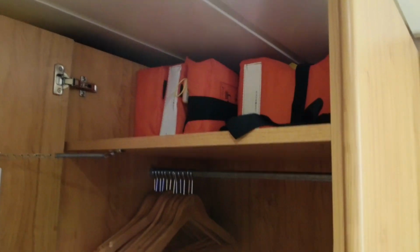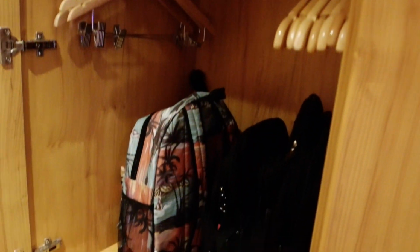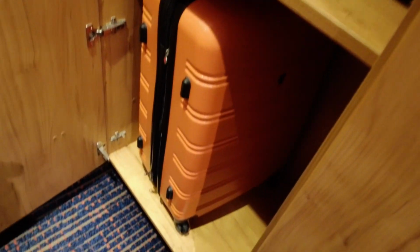But other than that, the storage was basically the same, like the closets and the drawers. It doesn't have all the newer frills like the little trays or the drawers and stuff like that. The newer ships have a little bit better storage, but we still had plenty of room for all our stuff. And we had plenty of outlets and things like that.